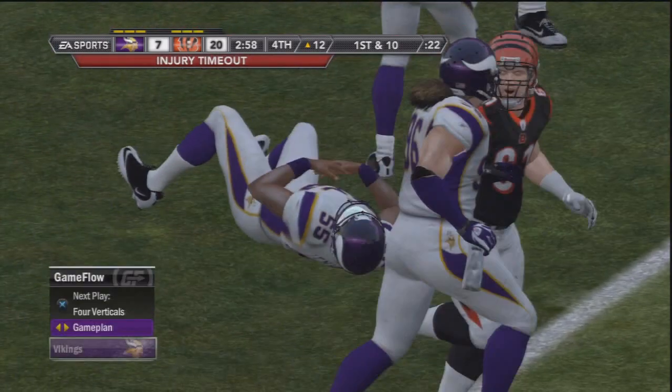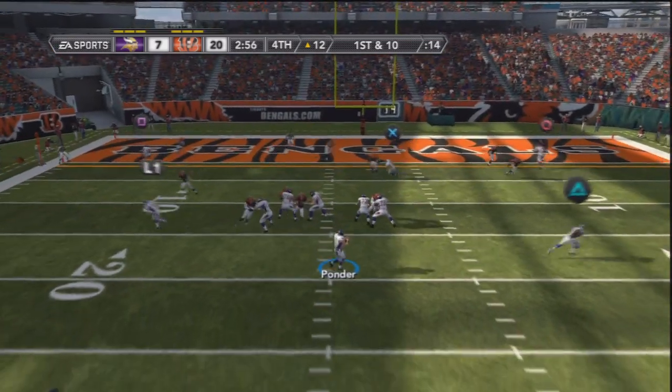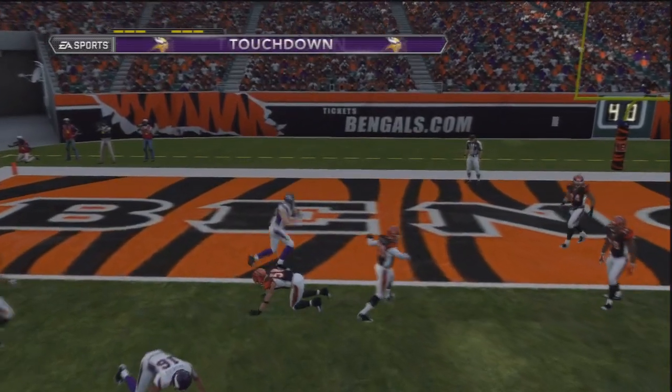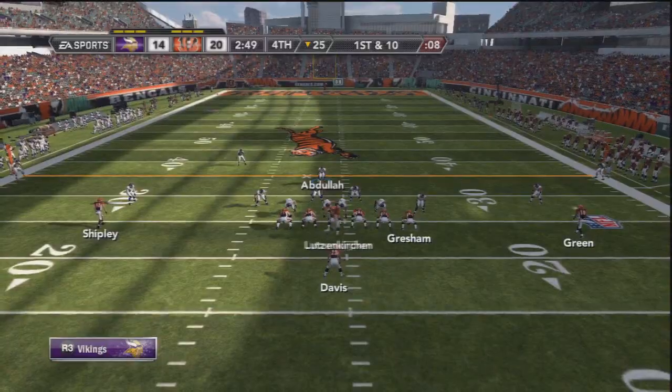Jelani Jenkins makes 2 big plays on defense, and he is injured. Don't like to see that. He's one of our rookie linebackers. 1st and 10 then. Ponder under pressure, but he finds Rudolph, and he is tackled, falls into the end zone, and all of a sudden, Minnesota has come alive.